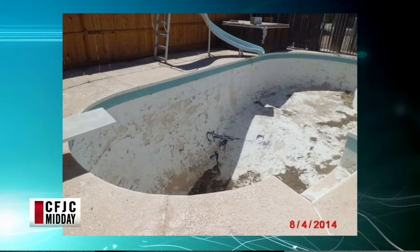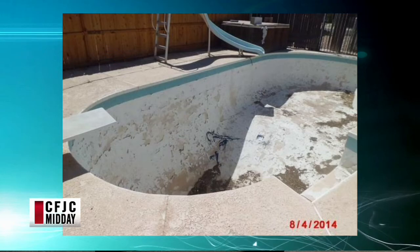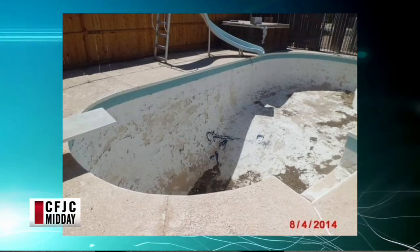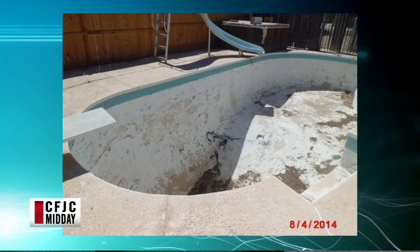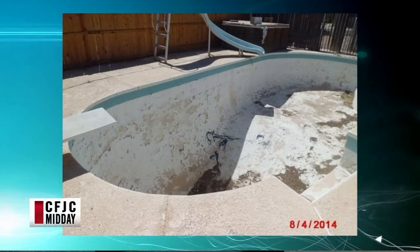The other disadvantage of having a pool is it can take up valuable land, depending on how big your lot is. And of course, there's the initial cost of repairing it and maintaining it, which are definitely some of the disadvantages you can have when owning a pool.